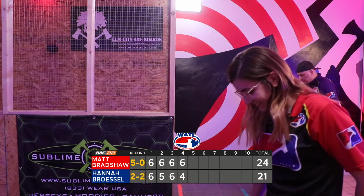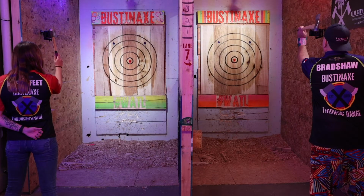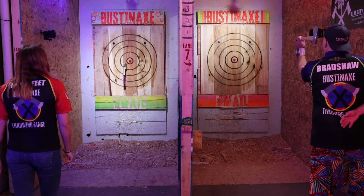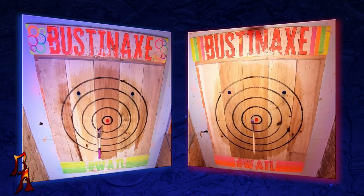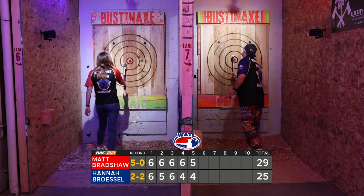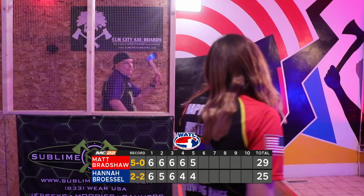Straight bullseyes to start this one for Bradshaw. He's got a 4-point lead. Well, it's important for Hannah, too, to forget about that last throw. Just focus in on how she started this match. Again, another 4 there. Yeah, you've got to have a real short memory on Battle Axe. Yep. And like we've said so many times, you can never pay too much attention to what your opponent is doing. You've just got to go out there and play your game.